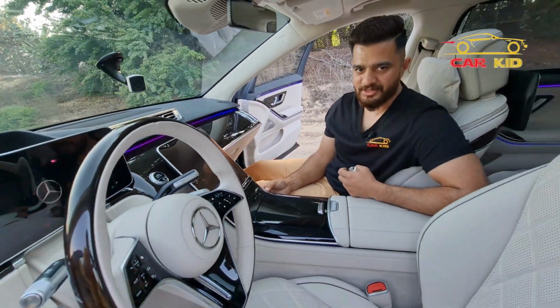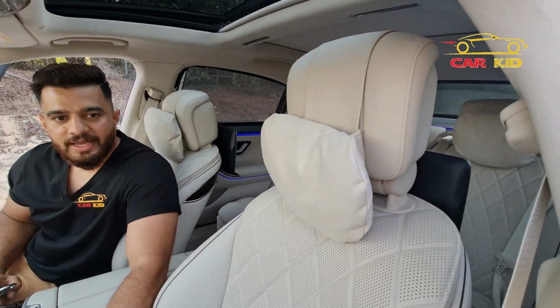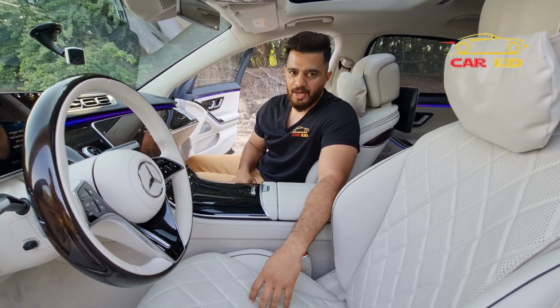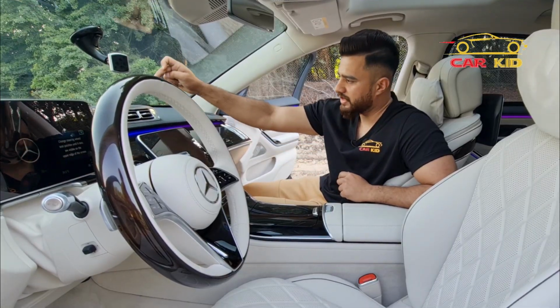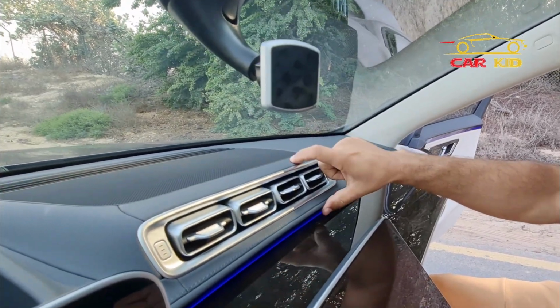You got many options. Have a look at the seats. Only 19 motors installed in these seats, and 4 of them is for your massage. 5 of them is for the ventilation system. 20 motors installed here for the ventilation, and you can see these are the new air vents.